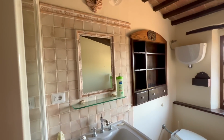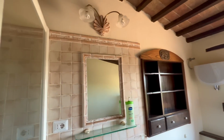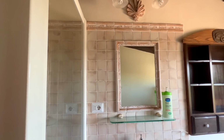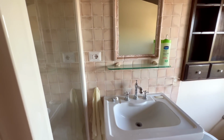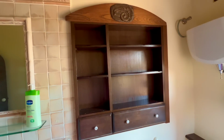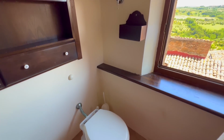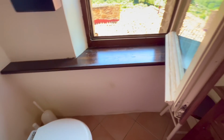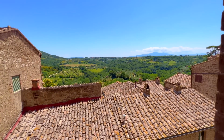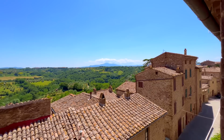Sink. The tiles that have been used throughout this house are all handmade tiles, which were quite costly. A lovely matching light fitting, and the mirror has been set into those wonderful tiles. We then have toilet and bidet, a gorgeous solid timber inset cabinet. You have a lovely old-fashioned toilet suite there, and again, when you're sitting on the toilet, look what you look out onto. Again, magnificent Tuscany.